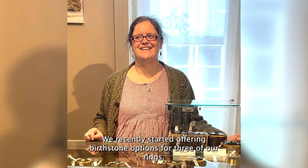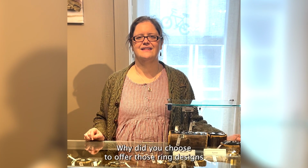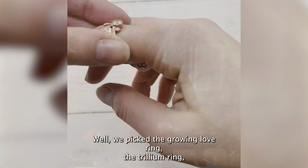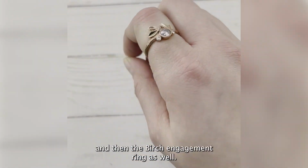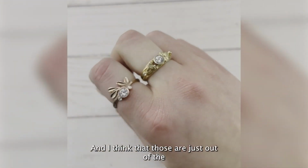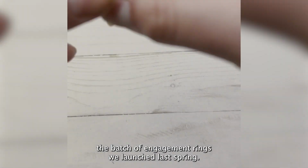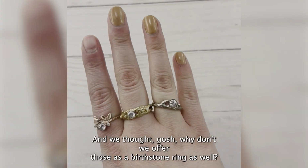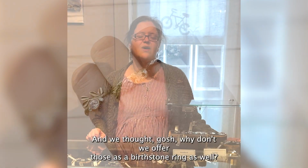We recently started offering birthstone options for 3 of our rings. Why did you choose to offer those ring designs, and which stone would you love to see set in each ring? Well, we picked the Growing Love ring, the Trillium ring, and then the Birch engagement ring as well. And I think that those are just out of the batch of engagement rings we launched last spring. We really loved those, and we thought, gosh, why don't we offer those as a birthstone ring as well?